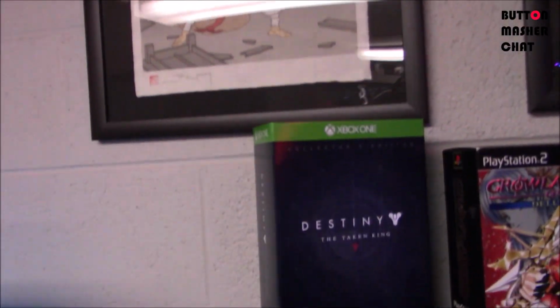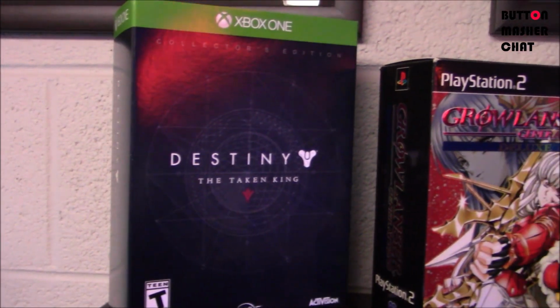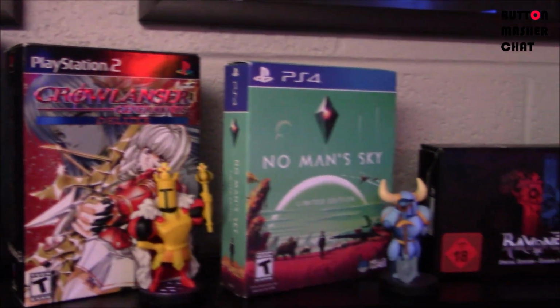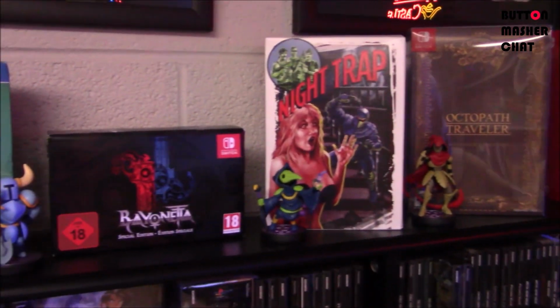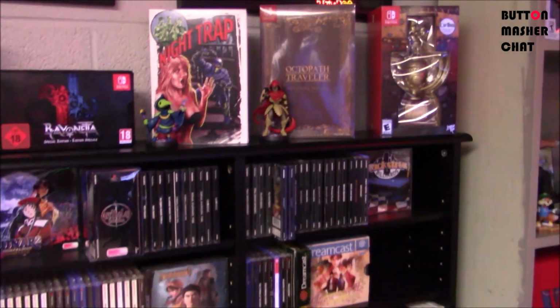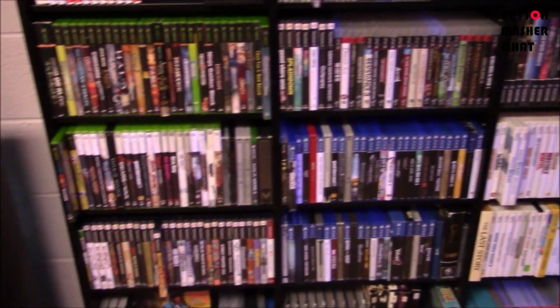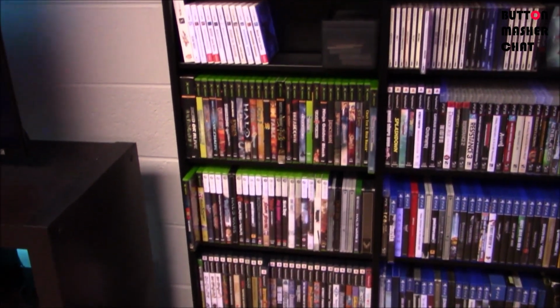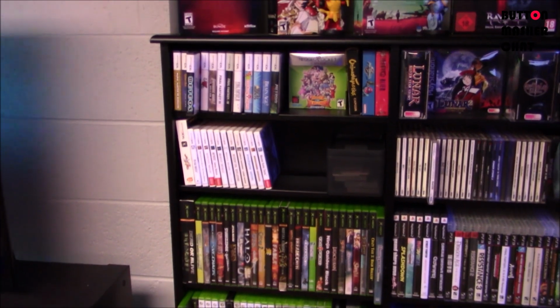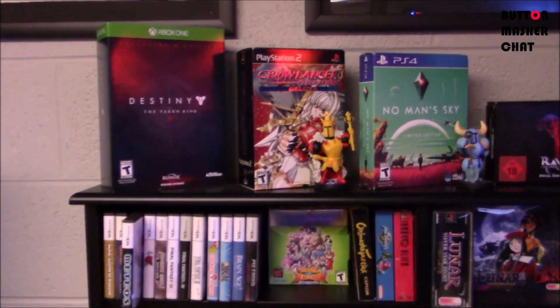But moving along to the actual game shelf, one thing I will mention is that I'm not overly fond of the shelving unit that I have now. When it was in the apartment, it was okay, but now I feel like it's probably not doing what I need it to do. So at some point in the near future, I'm going to try to build some shelves or purchase something that's a little bit cleaner to look at.